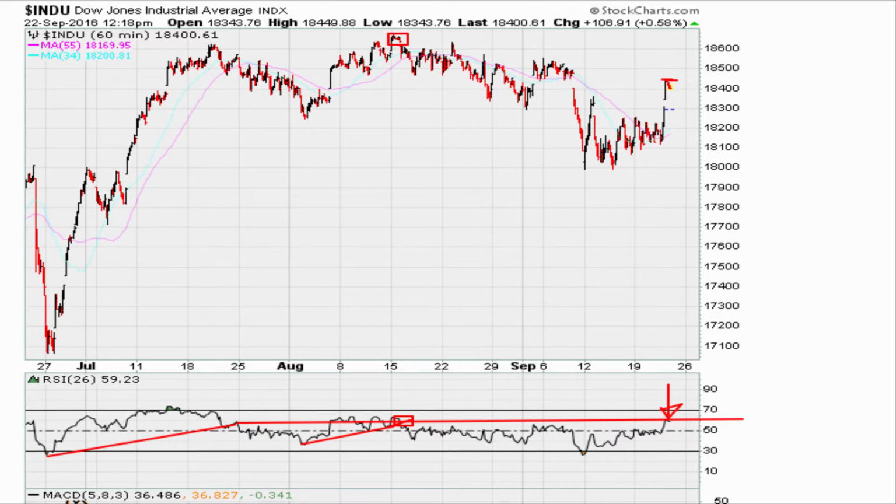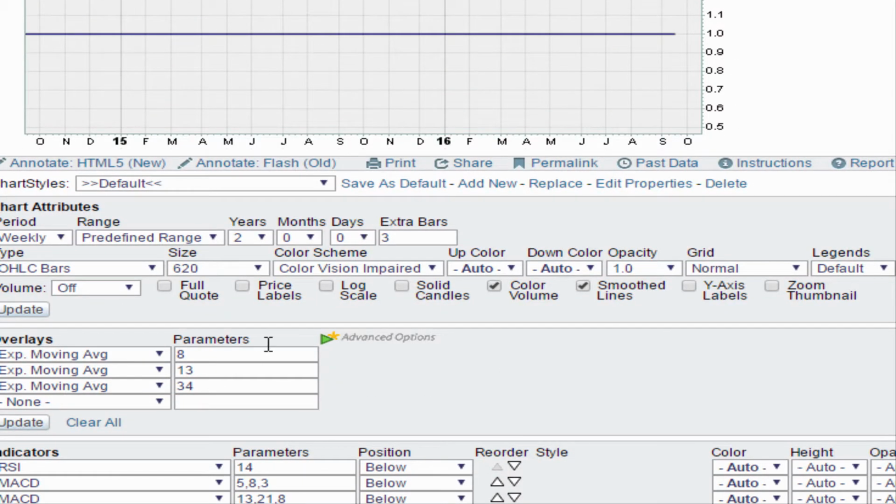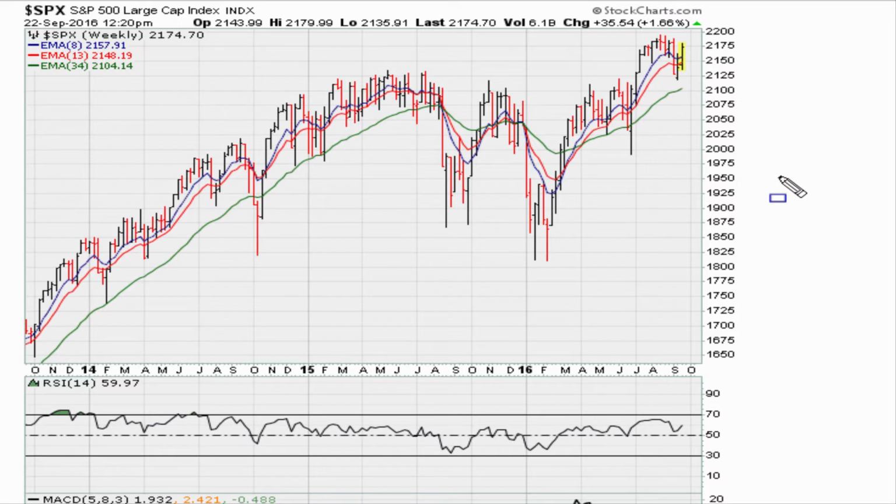Same thing for the SPX. Take a look at the weekly. The weekly is showing life, good support. And in order to understand what's going on here, for those of you who are new, let's take a look at the 3-year weekly for the SPX, so you can understand where this line is coming from.